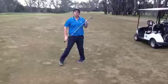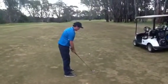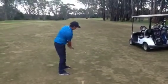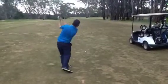So I'm going to hit a 2-iron. You hit driver, 3-wood before, and now you're going to hit driver, 2-iron. Yeah, just going to try and run it under the tree. Alright, no worries.